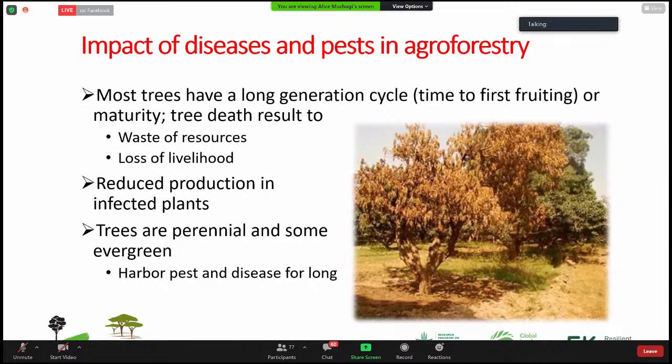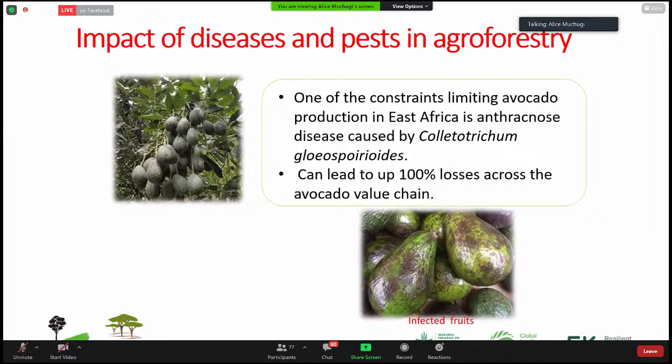I think the only way we can help people understand about tree diseases is when they look at, as I've said, across the value chain, the impact of what would have happened, let's say, to avocado. Because this is a big market in Kenya where you export a lot of avocados across Europe.